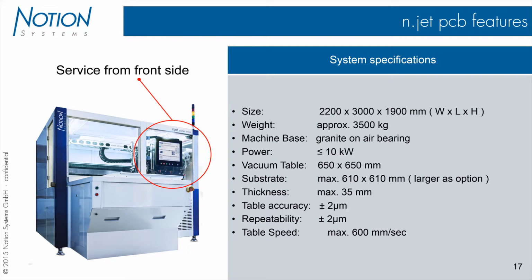That's the, well, basically you refer to that later on, but that's the summary of the machine. The access is all at the front, so you don't have to climb into it to do the servicing. This is the print stage, if it's manually supplied. I'll come on to robotics in a minute. And yes, it's 3.5 tons, but then it's based on a granite base sitting on air bearings. The accuracy and repeatability is plus or minus 2 microns.